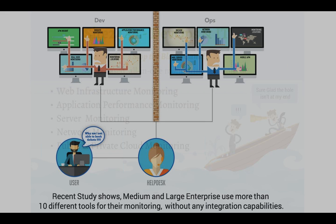Now, if you look at an enterprise IT of medium and large size, they use a minimum of 10 different solutions for monitoring various segments. DevOps use 5 different solutions, the IT Ops team uses 5 different solutions, and now when there is an application issue, the user calls the help desk and raises a ticket saying the application is slow or inaccessible. Now, who is responsible for this case and how do we find out the bottleneck? So it's kind of a challenge. It's either DevOps or the IT team.